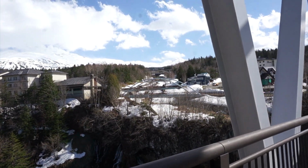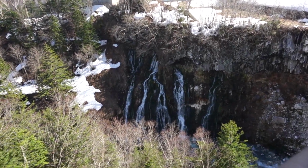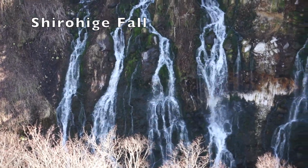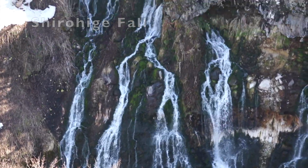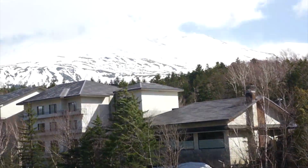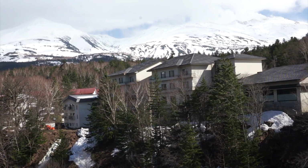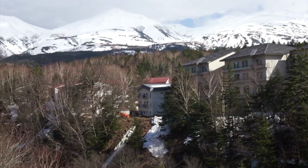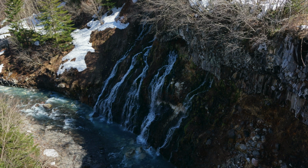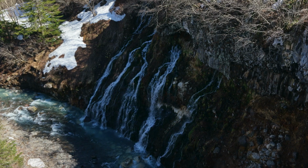Let's go to see a waterfall. It's near the Blue Pond. Here it is. This is Shiroi Falls. It is a spectacular waterfall situated 600 meters above sea level in the town of Biei, southeast of Asahikawa. White curtains of water cascading through gaps in the cliff give this natural landmark its name, which means white-beard waterfall.